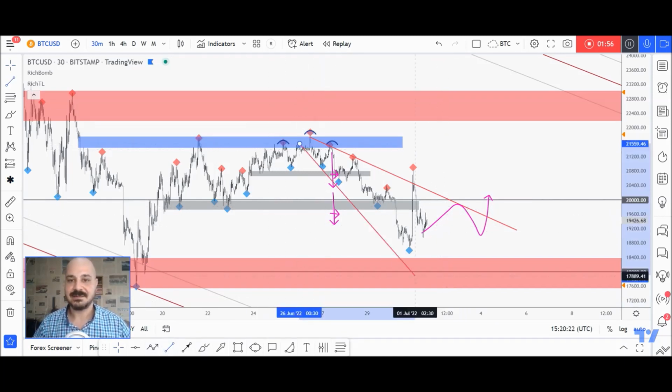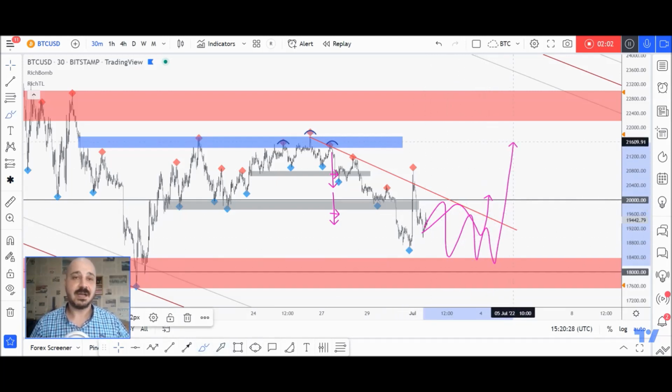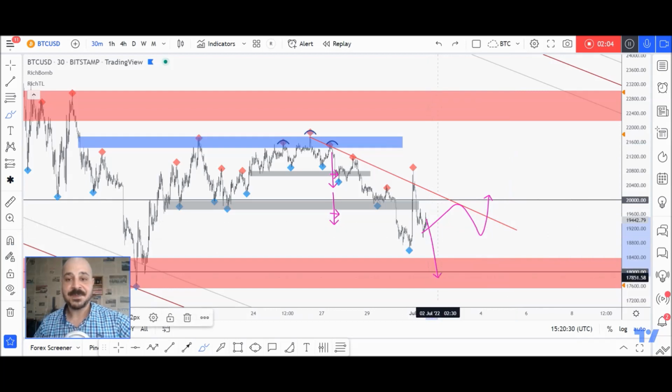Of course, we also got a falling broadening wedge. Meanwhile, we are bearish. We can still trade lower and lower before we trade higher by breaking above the high or even break below it from daily time frame, as I showed you.